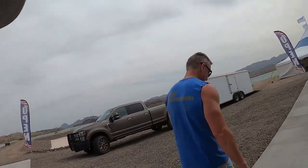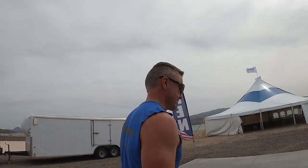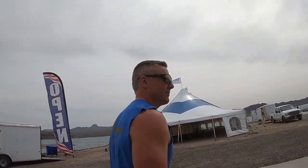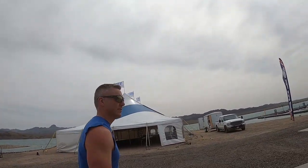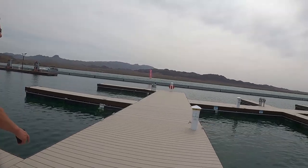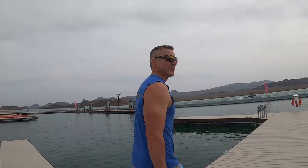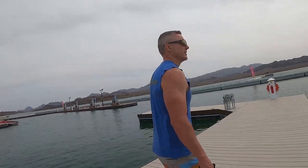So what boat do you got again? I've got a 32-foot Fountain Thundercat. Awesome. With twin 450s. So did you pull it all the way down here? Towed it down here from Washington, 1,300-ish miles. How long did that take? Too long. What do we got horsepower wise with this thing? Twin 450s. It'll do light load, 120.